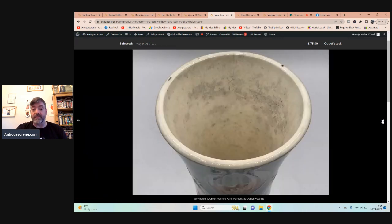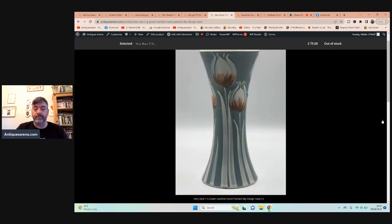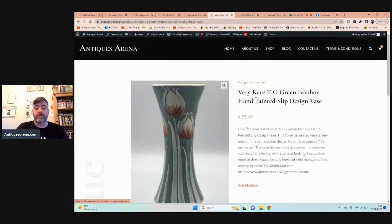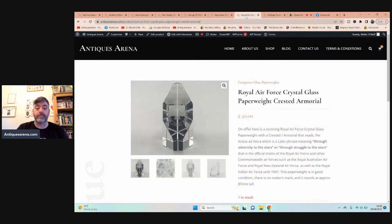And there's the inside. I told you last time it was all stained inside. There you go. TG Green Co. Limited, Ivanhoe, England. But that sold in, as I say, about 12 hours. So I'm already 50 quid up on the lot. Well, probably about 40 quid after taxes. But I've already more than doubled my money with everything else free.